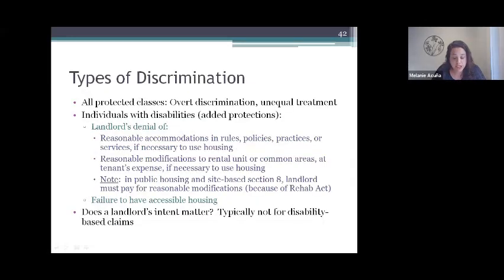The types of discrimination: there's overt discrimination and unequal treatment. You have individuals with disabilities, a landlord's denial of a reasonable accommodation in rules, policy, practices or services if necessary to use housing. If the landlord denies one of these, that is a type of discrimination. Reasonable modification to a rental unit or common areas at a tenant's expense if necessary to use the housing.